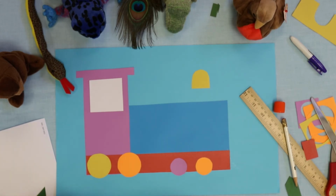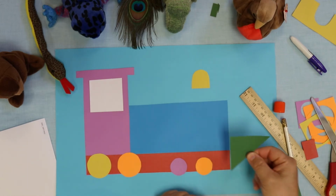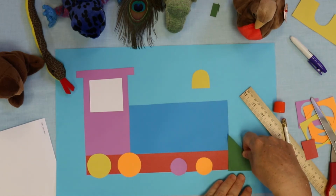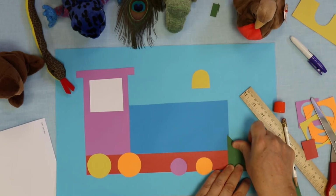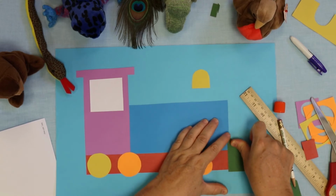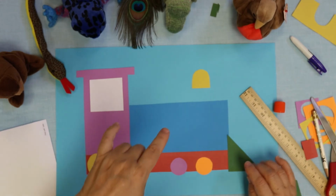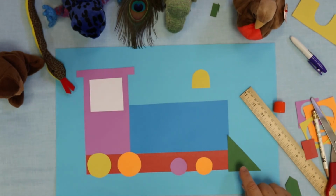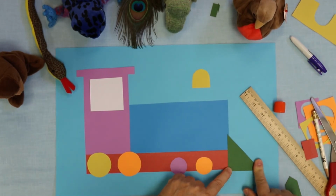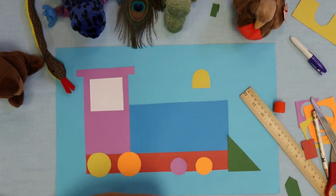And do you know what shape this is? It's a triangle. Yay, there's lots of shapes in this craft, aren't there? We've got a square, a rectangle, circles, and a triangle. And I knock my glue paper over. Come back, glue paper.